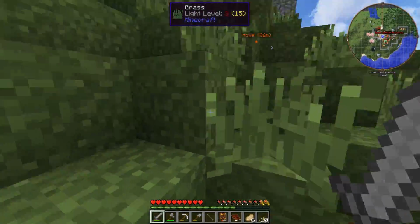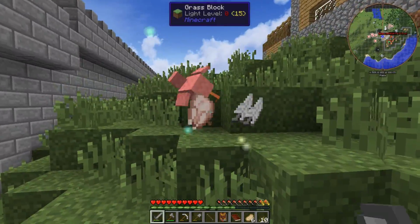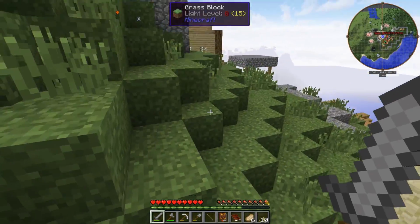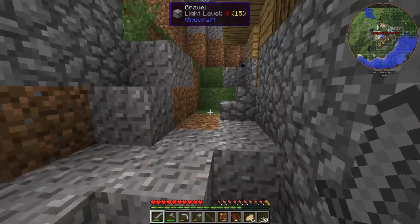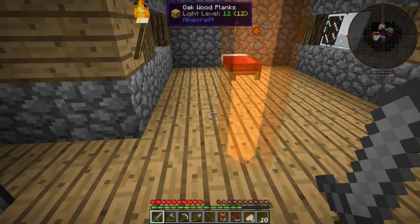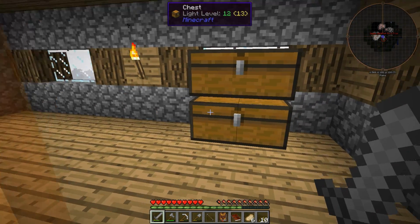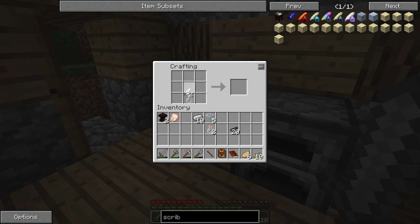Oh, I heard one. I heard a chicken. I see a chicken. Please drop a feather. Pretty please. Thank you. We have feathers. We're good. Okay. So, we should be able to make this thing now. Good. Let's see. We'll have enough glass to make glass bottles. And that thing's still going, right? Yeah. Cool. So, let's make 3 glass bottles. Let's grab our ink sacs. And it was a feather. There we go. We got scribing tools.